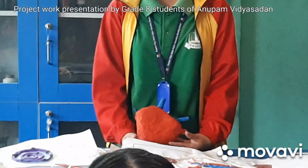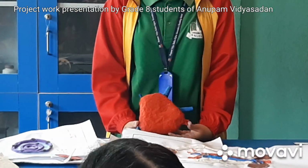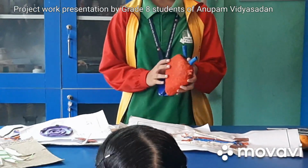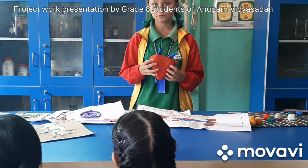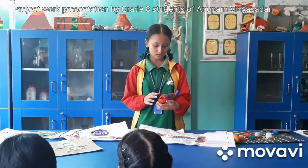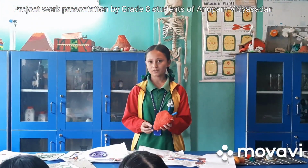This is a model of the heart. We all have a heart in our body. It is located between two lungs in the middle of the chest. Our heart works 24 hours. It never stops. It has a lot of blood vessels through which our blood is circulated throughout our body. Thank you.